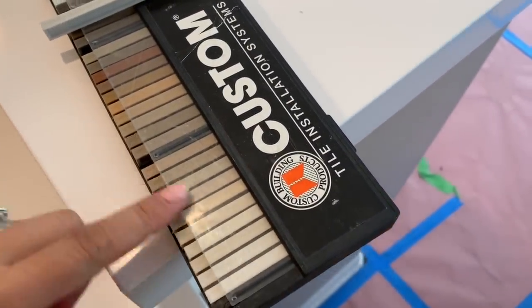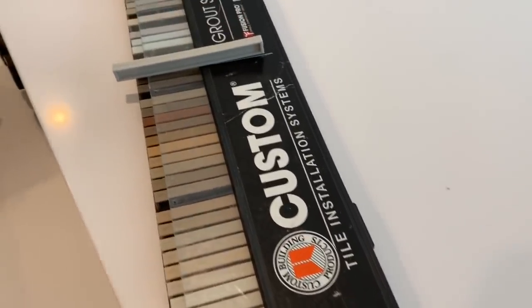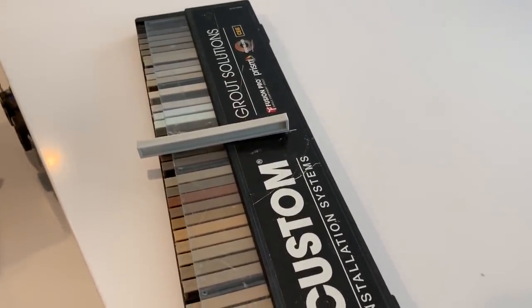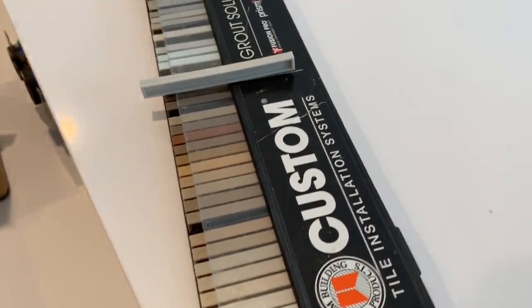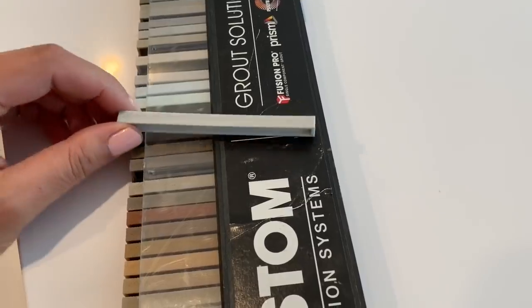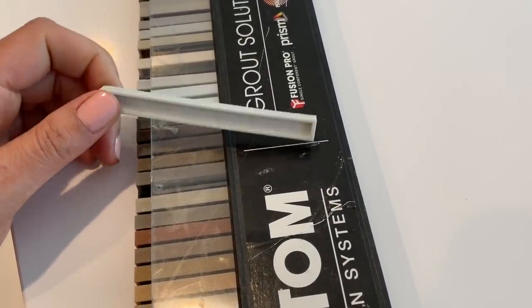This is all the grout to choose from. Isn't this crazy? I mean, we've done this before. We did this in our Santa Monica kitchen. I forgot how many grouts there were, but we just went with a standard white with our subway tile. We're actually gonna go with gray. So this is called Rolling Fog.